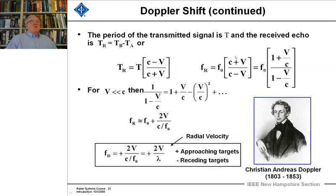Its frequency is 1 over that, which leads us, with a little algebra, to the frequency of the received signal being F0 times 1 plus V over C divided by 1 minus V over C. Well, then we realize that the speed of light is 186,000 miles a second, 3 times 10 to the 8th meters per second, a very big number. To put this in perspective, the speed of light is much larger than any velocity of a target we're going to deal with, like 100 miles an hour versus 186,000 miles a second.